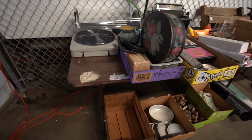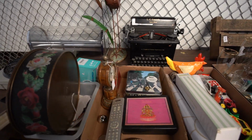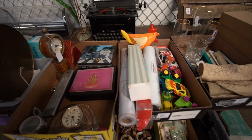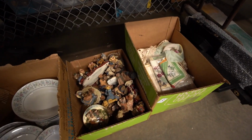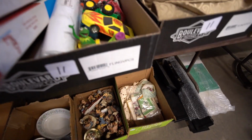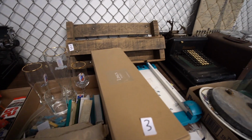So yeah, just more stuff over here. Again, this is choice. When we get up, we sell everything up front, and then we get up and we do choice. Again, masks aren't required anymore. Of course, please wear one if it makes you feel more safe.